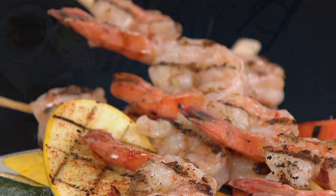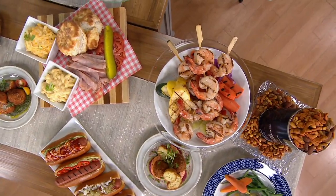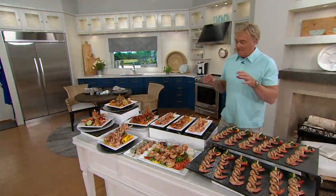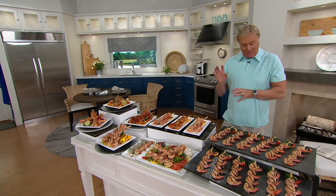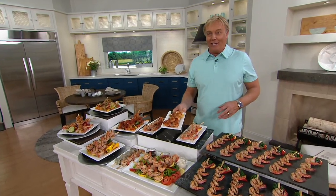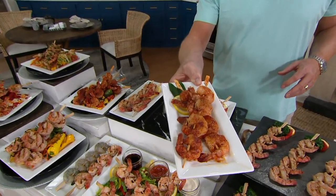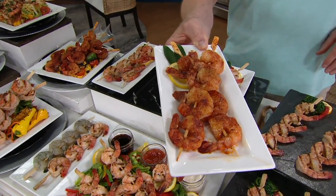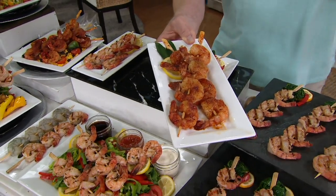These are their Colossal Black Tiger Shrimp. They are subtly added and spiced up and tangy with just a little bit of chili, lime, and garlic, and they look fantastic. Here they come. These are not the small ones. These are the big colossal shrimp, and you are getting at least 48 of them. They're done already on the skewers.